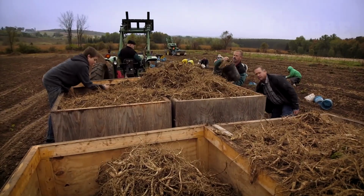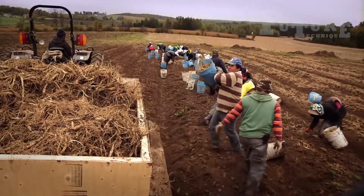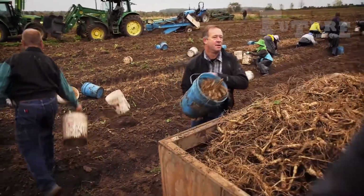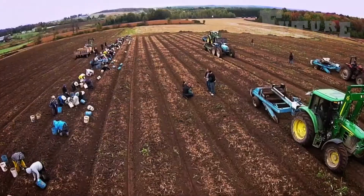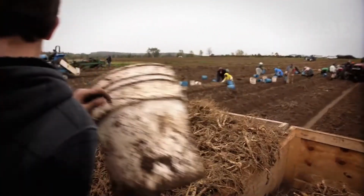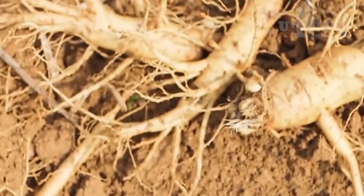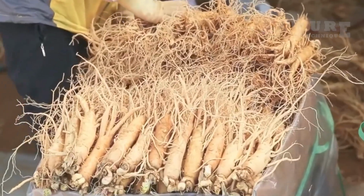These containers are manually loaded onto trucks or tractors by the farmers, requiring significant physical effort and coordination. The filled baskets and tanks are then transported to the processing facility, where the roots will undergo further cleaning, sorting, drying, and packaging. This manual harvesting process highlights the dedication and hard work of the farmers, who play a crucial role in ensuring high-quality ginseng reaches the market.